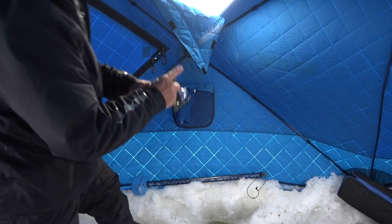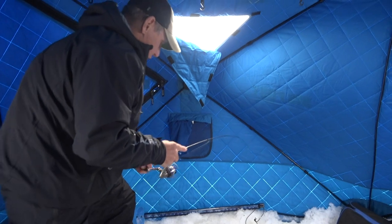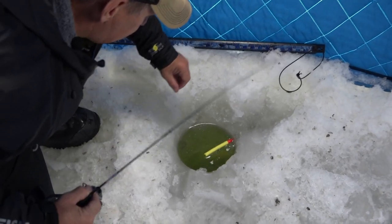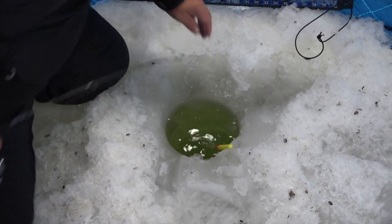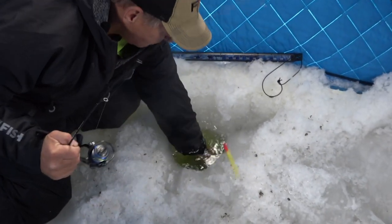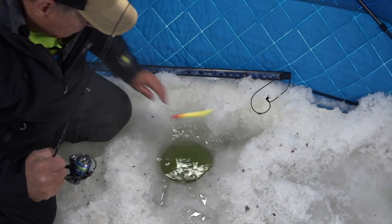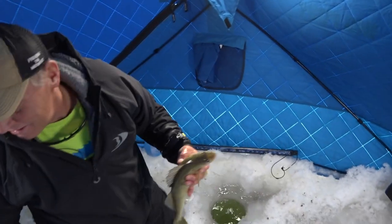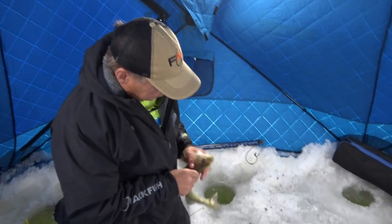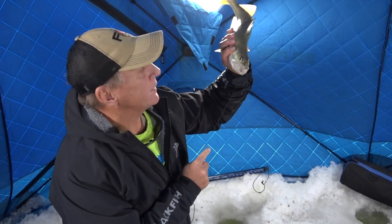There he is. What do we got here? I think it's another one of those slot fish that we can eat if we want. Look at that. The fish isn't very big either. That fish, not real big, but he just took a pretty good sized fathead and it is simply gone.